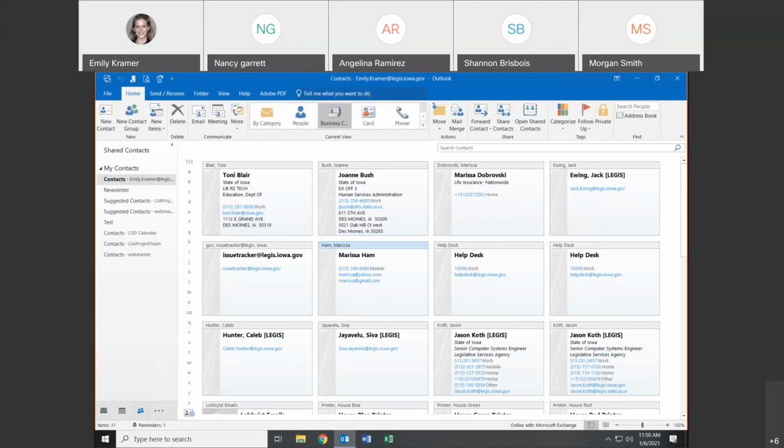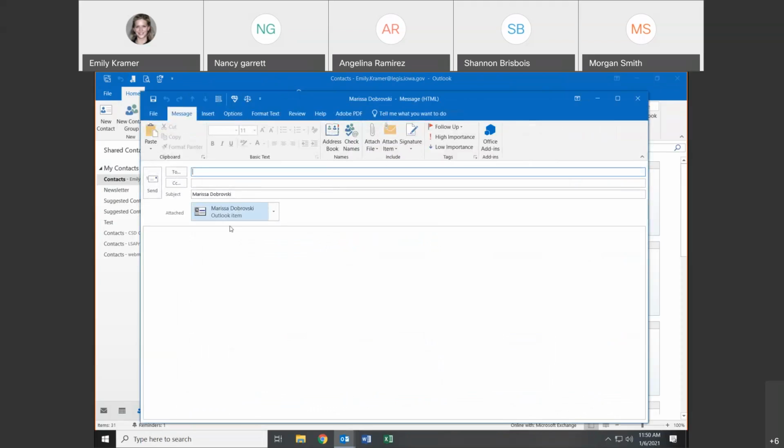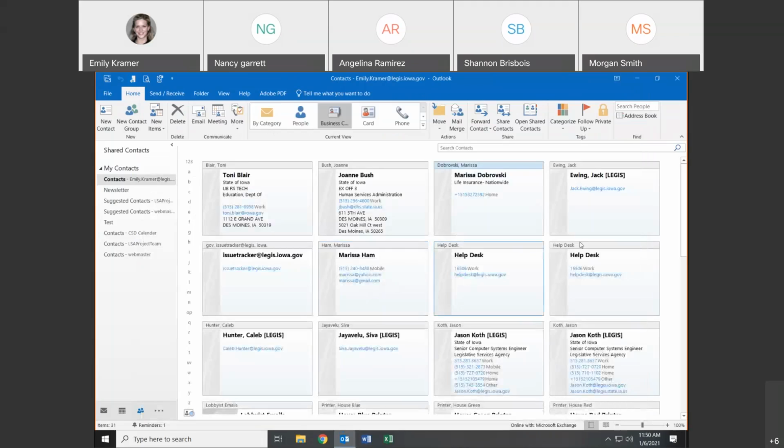A lot of times people do want to forward contacts, very easy to do. Select the contact that you want, click forward contact, and I usually do as an Outlook contact. It quickly just puts in a contact card for someone. I can enter in the To and hit send, and it'll automatically give that person this contact card for that person. And then you can do anything with a contact that you can do with a calendar appointment or an email. You can add pictures, you can categorize, you can mark it for follow-up, anything you want.